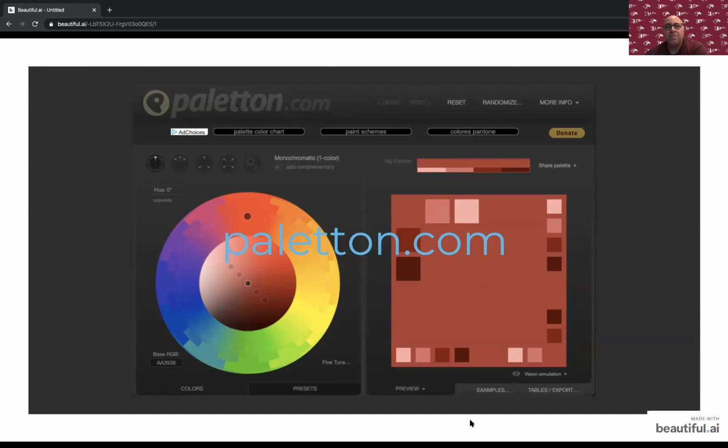You're going to want to go to a website called Palatin.com. I've left it here for you. This is a website that I've used in the past. It will also give you your CMYK, RGB, and all the numbers that go along with them, so that if you want to use them in your own colors and your own design, you can. Up on top, you can see here's my triad, split complementary. We can take a look at all of those things that we've been talking about in here.